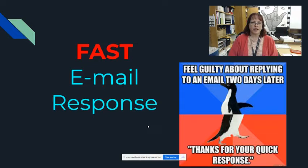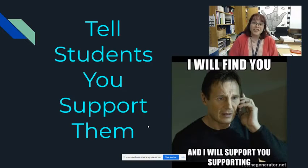Fast email responses. Nothing's more frustrating than when you have an important question and you can't get the work done because no one's responding and you don't know what the next step is. Quick responses help to alleviate that frustration, which means they're more likely to turn in their homework to you. Let your students actually know you support them. They need to hear it. They aren't seeing it. They're not around you every day. Make sure you tell them.